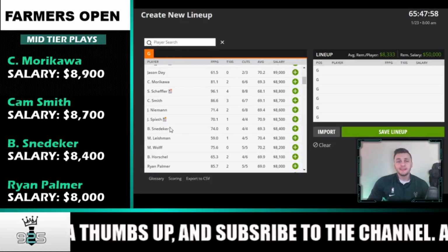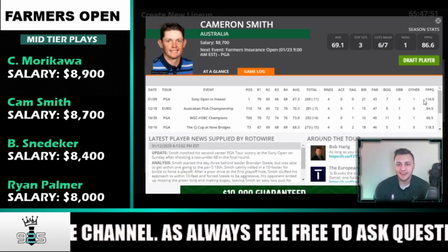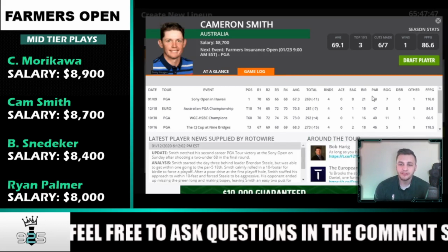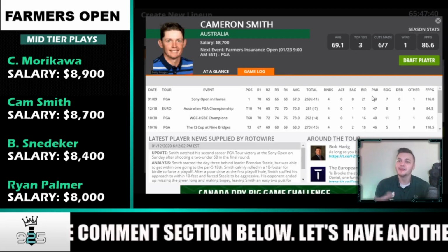All right, so getting to the mid tier, I don't like it as much. So I'll start off with Cam Smith, just because he's the most interesting play. He's the top 10 stat fit this week. He has a 9th, a 20th, and a 33rd finish, and then a missed cut. So that's been ascending as well, which we do like to see. The only problem with Cam Smith this week is that he won.